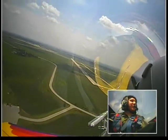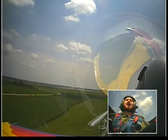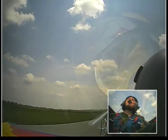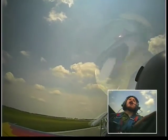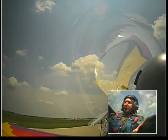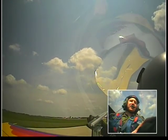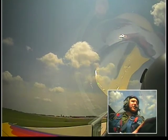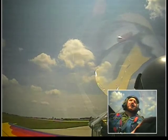Wind 150 at 5. Tower, 310 Echo Whiskey, holding short of 15, ready to go. 310 Echo Whiskey, runway 15, line up and wait, traffic downfield. Alright, line up and wait, 15, 310 Echo Whiskey. Extra 77 Kilo Whiskey, turn left runway 9R, cross runway 18, turn right on Charlie, then contact ground. Left on the big runway, cross 18, right on Charlie, and over to ground, 77 Kilo Whiskey.